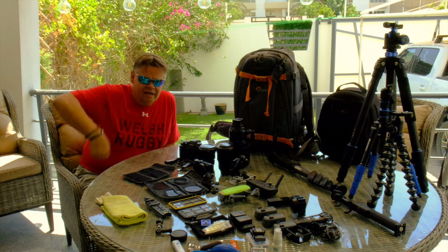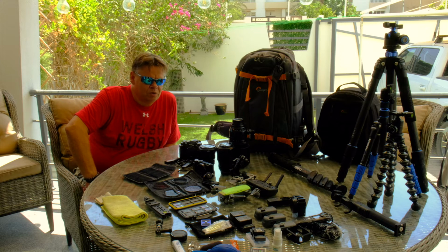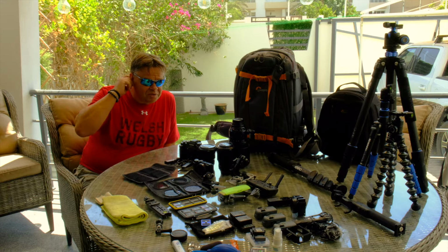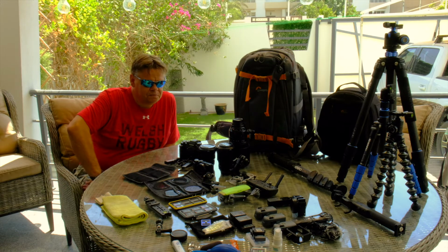Then there's the trekking stuff. When we're on leave, normally in the UK, we go out hiking. So I don't carry all the gear then, obviously, because it's got to be on my back. But it's still a fair, substantial amount.